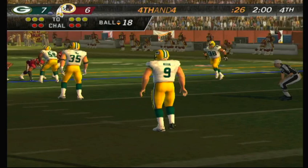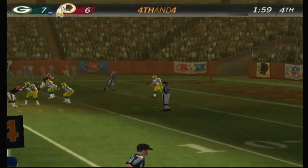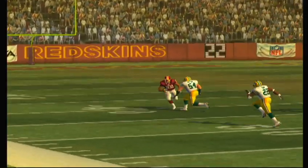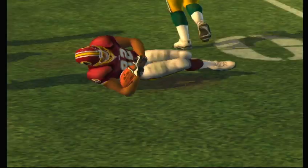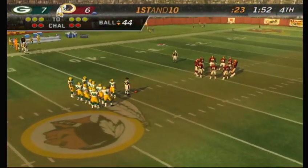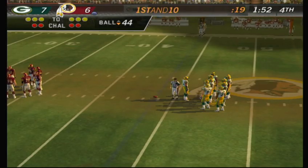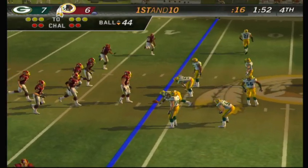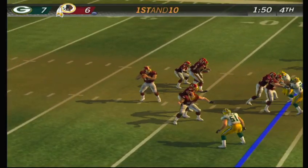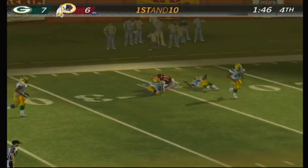Is back to receive this kick. From the 32-yard line. Picked up pretty good yardage that time, and he's stopped at the 44-yard line. They'll start on the 44. First and 10. Dropping back to pass on first down. Throwing. The wide receiver has it. Woodson is there for the tackle.